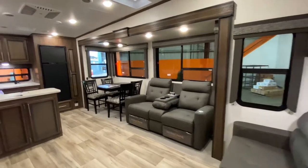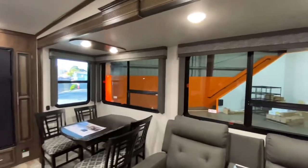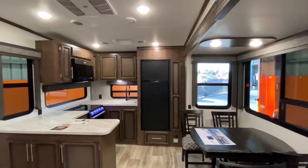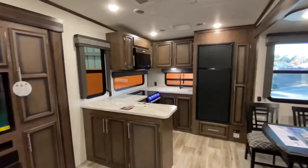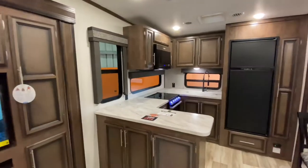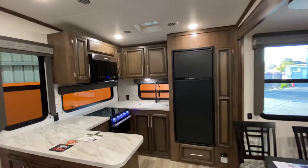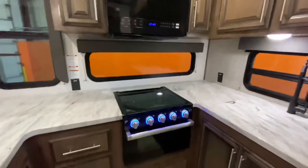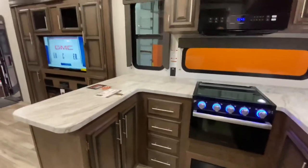We have our freestanding dinette with storage in all the chairs and leaf in the table. We have our pleated nightshades all the way around. We have an 8-cubic-foot propane electric refrigerator, nice wraparound kitchen with one-piece countertops, stainless steel sink, and residential-style faucet with sprayer. We have our Furrion microwave right up top of our Furrion oven and cooktop. All soft-closed drawers, tons of storage in this kitchen.